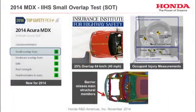2014 MDX, small overlap test. It's a test that the IIHS, Insurance Institute for Highway Safety, started about a year ago. It's to simulate either just barely clipping an oncoming car or driving off the road and hitting a pole, not in the middle of the car. So it's a 25% overlap at 40 miles per hour. And you can see in the bottom picture, it just barely misses the main structural members. So there's not a lot of structure out there to absorb energy. So it's a very violent test. We measure occupant injury plus some structural ratings.